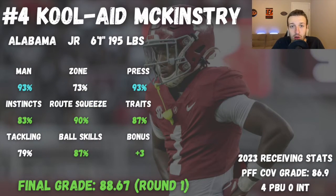Next, at number 4, I think we have many people's corner 1. It's Kool-Aid McKinstry out of Alabama. He's 6'1", 195 pounds, the junior. He had an 86.9 PFF coverage grade, 4 pass breakups, and 0 interceptions in 2023. Definitely wins the all-name award, no doubt about that, and his press man technique is, I think, one of the best, if not the best, in this class.